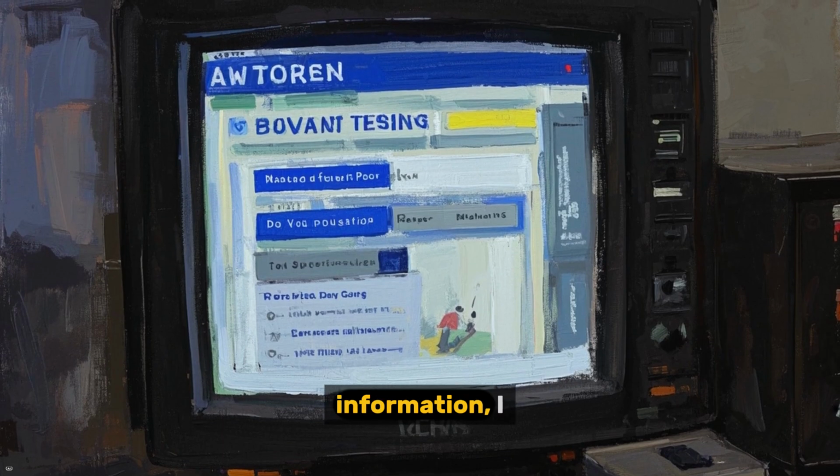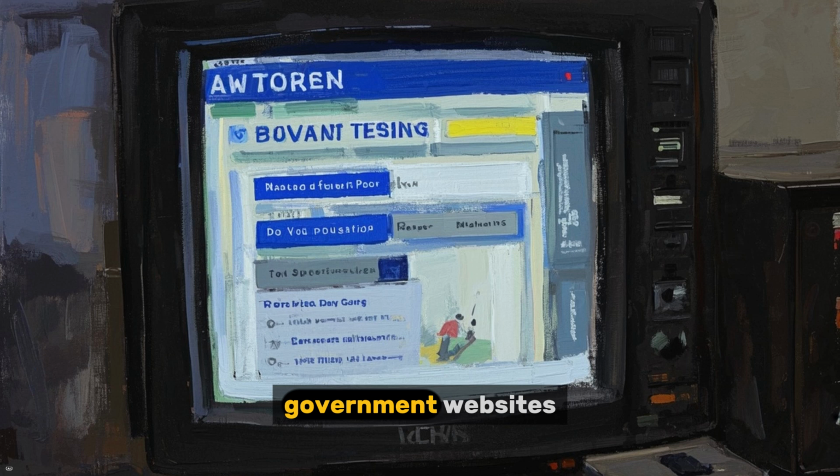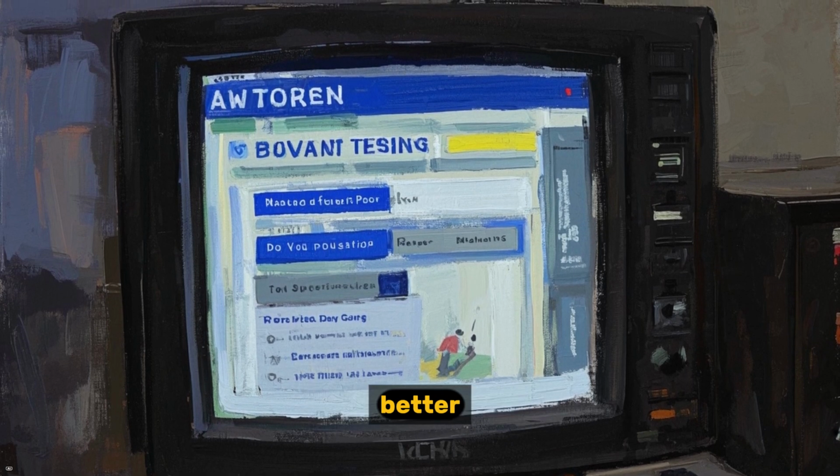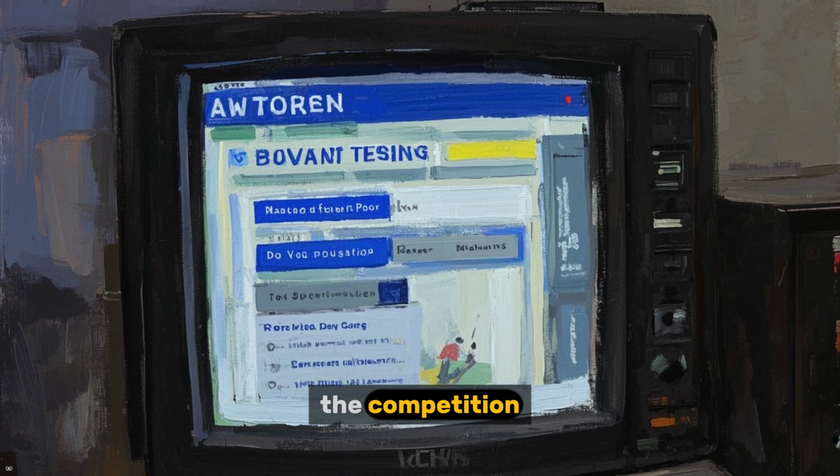To find this information, I recommend that you visit relevant government websites and job search portals to get a better understanding of the job market and the competition.